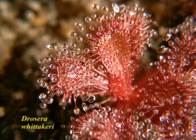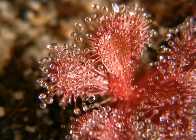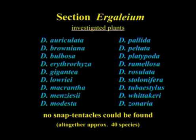However, our search remained fruitless. Obviously, none of the approximately 40 species in section Ergaleum develops snap tentacles.